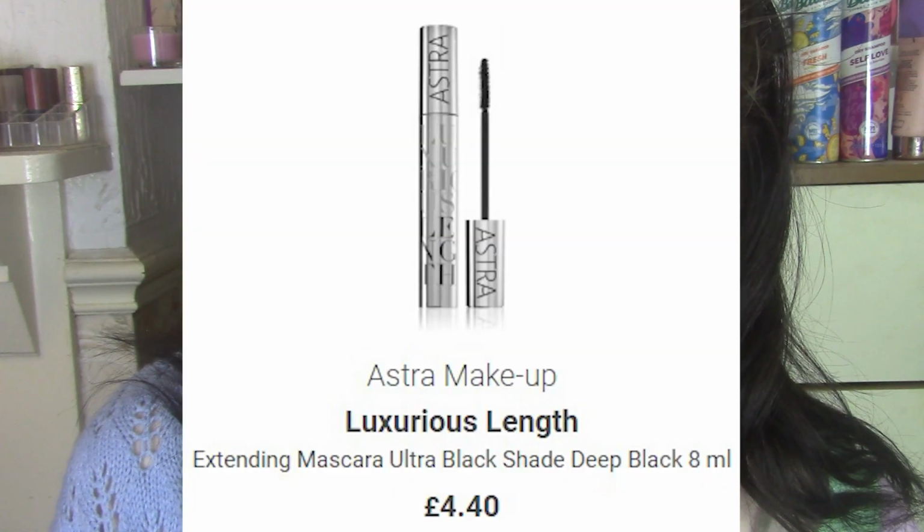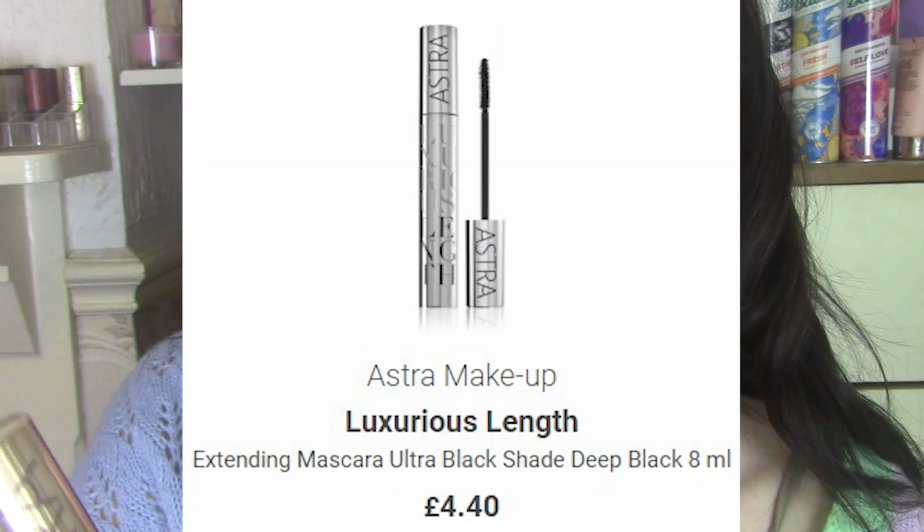But not bad. So I've actually got two mascaras to try out. They're both from Astra. So we've got the High Tech Extension Mascara, which also says Luxurious Length, which is this one here. It's in this very chunky silver packaging. And we've got a sort of long, thin wand with that one.